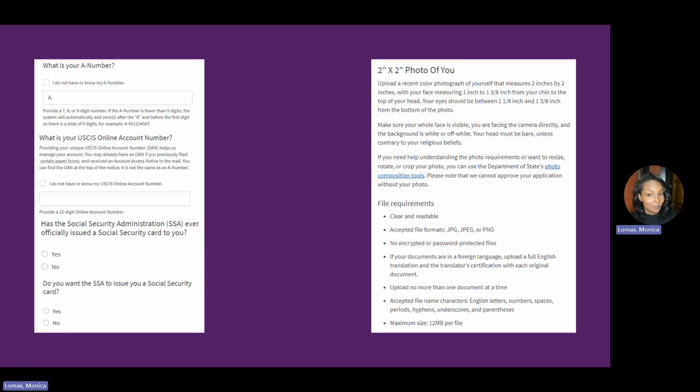What is your A number? Not all students have an A number, and it's okay if you choose I do not know my A number. USCIS account number. If you created a USCIS account just to fill out this form, you do not yet have this number. It's okay to choose that you do not have this number. Do you have a Social Security card, or do you need a Social Security card? And then from there, we go to the point where we're uploading things.